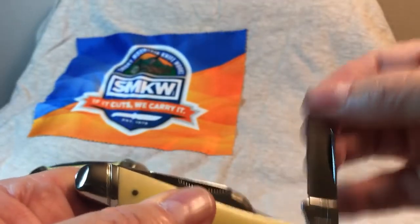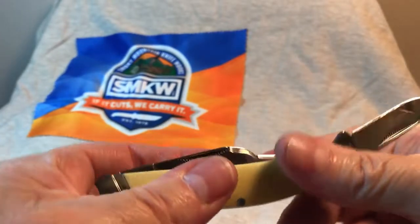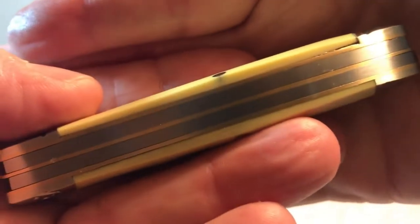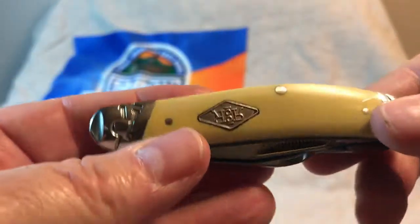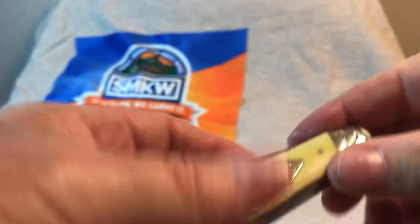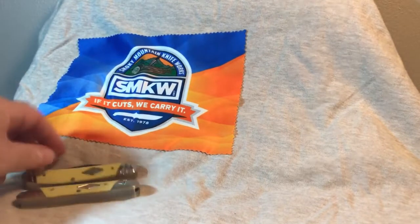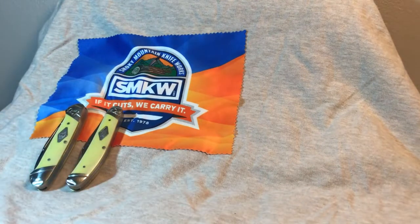And nice little sheepfoot blade. Man, these are really nice. Notice the brass liners and brass pins, and really nice yellow comp. Really nice looking knife. Let's move on to the next one here. This is going to be tricky. I want to make sure I put them back in the right box, so I'm going to have to order them up away.